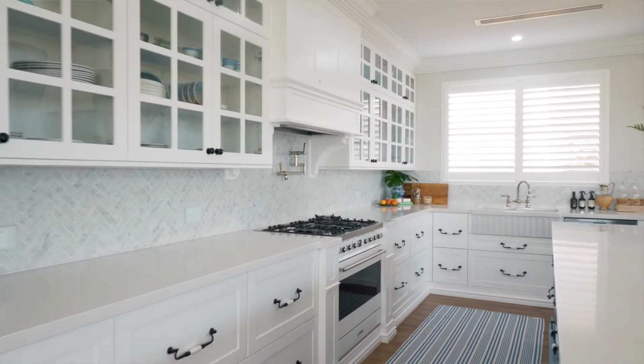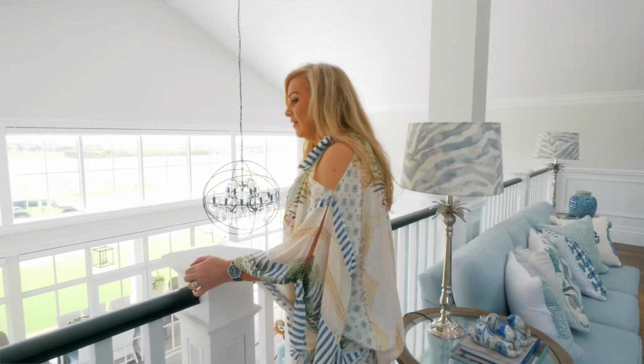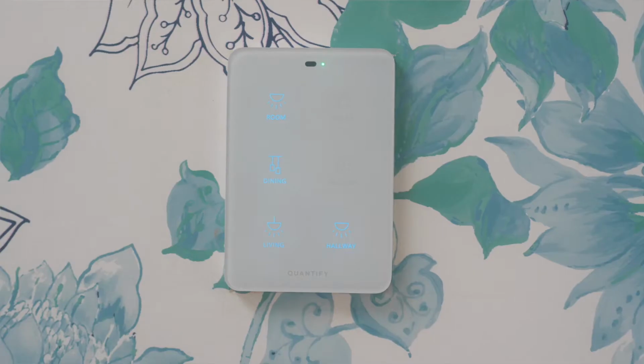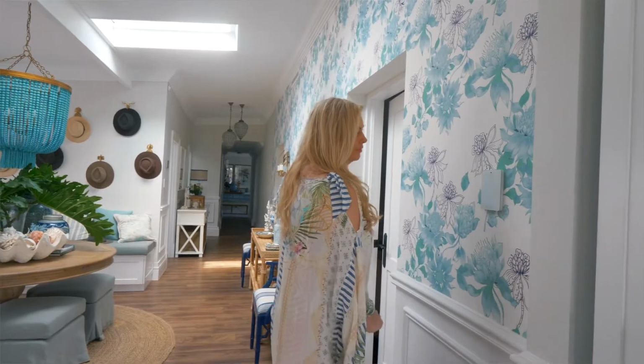One of the things that I absolutely love about this home is it's actually a smart home. As a designer, I also am very conscious of the way that products look, and the Quantify devices are so seamless on the wall. You can actually create a lifestyle with these devices that we've been able to use with Quantify technology. You can actually voice activate it. Alexa, I'm home. Touch it as the device, or you can actually use the app on your phone. So it's incredibly easy to use.